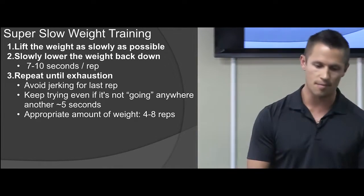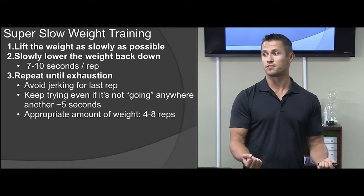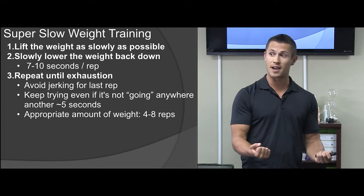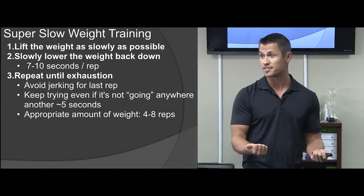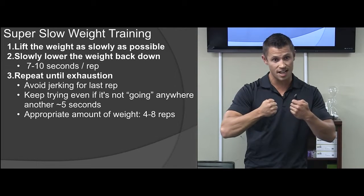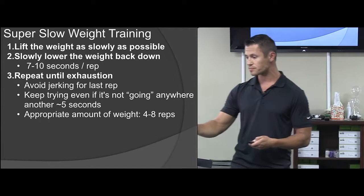Now here's the kicker. If I'm on my 8th bicep curl and I'm here, don't jerk yourself to get it all the way up. But what you want to do is hold that position for a maximum of up to 5 seconds, and just hold it even if that weight's not moving, because those cross bridges are still attached. You're still getting all those benefits of activating the type 1 and type 2 muscle fibers.